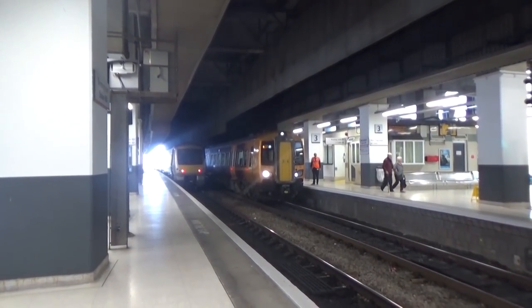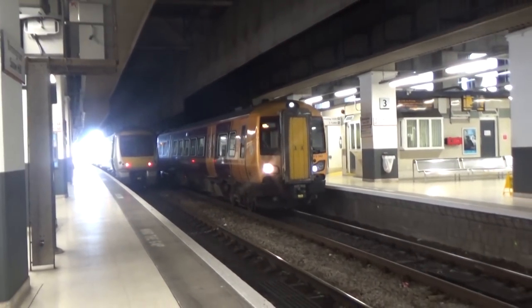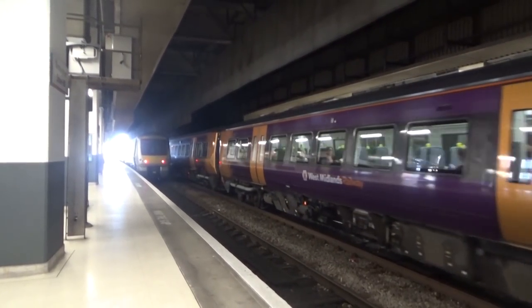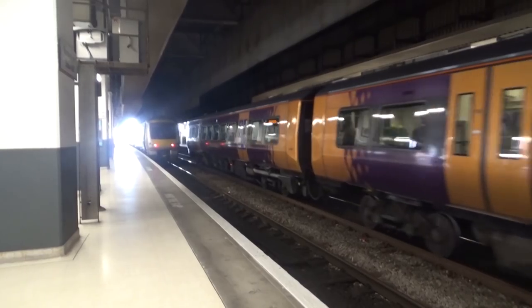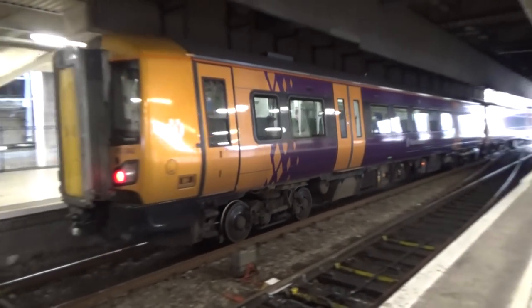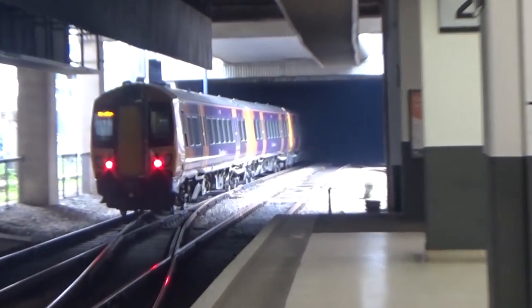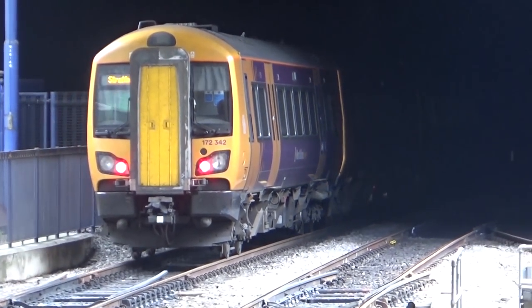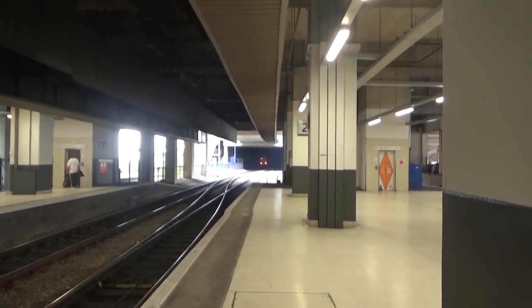Right, departing now is 172337. 342 even. I don't know why I said 337, because that was the last one, isn't it? It's 172342, that's the 11:58 West Midlands Railway service from Stourbridge Junction to Stratford-upon-Avon. That one's returning, I think, as well. I think we saw that one earlier. Maybe we didn't. Maybe we did.